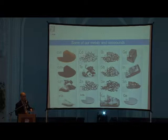Indium antimonide is also for infrared detectors, and we are a big player in cadmium, tellurium, zinc, bismuth, antimony, selenium, gallium, germanium, indium, and tin. These are all minor metals, most of them being very scarce, even worse than the rare earths that you can hear about nowadays. And with germanium, we are also involved in single crystals, germanium wafers for the CPV and solar PV applications.